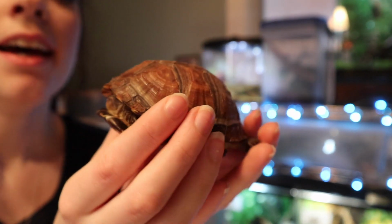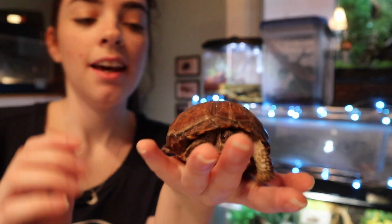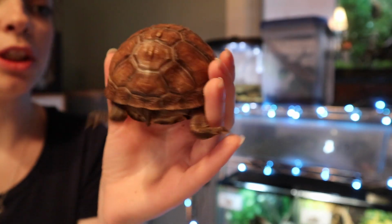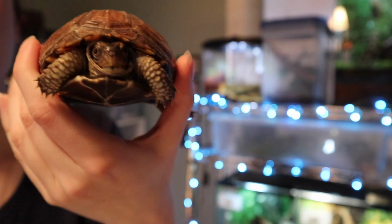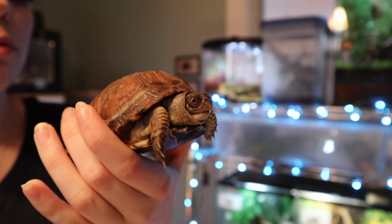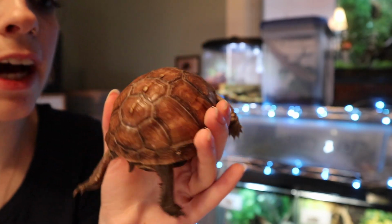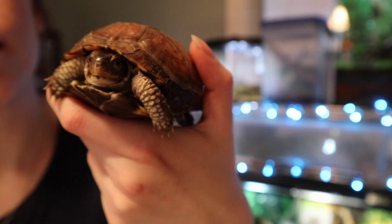So this is him, and now he is, put him in my hand, about the size of my hand, and he is now, I believe, almost 5 years old, which is insane. I got him when I was 18, and now I'm almost 23, so he is doing quite well. Like I said, he's a 3-toed box turtle, and I got him when he was a super little hatchling. His shell is looking super good, and that's little Scarif.